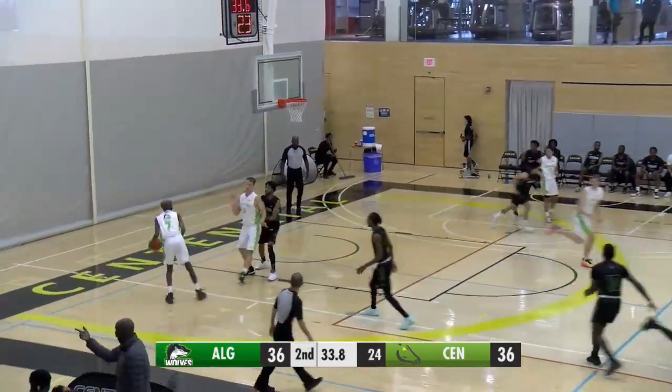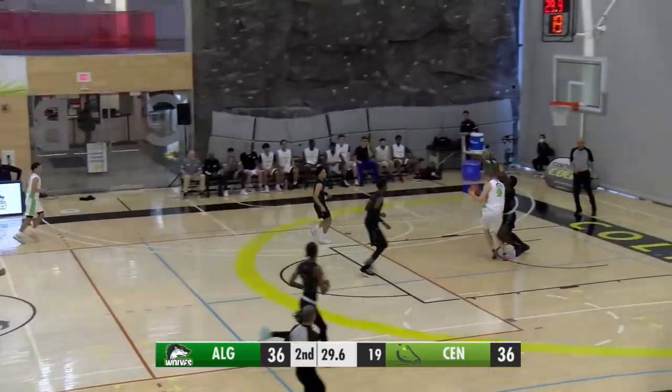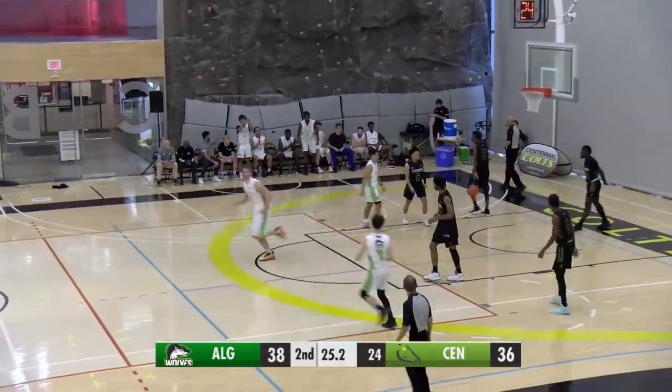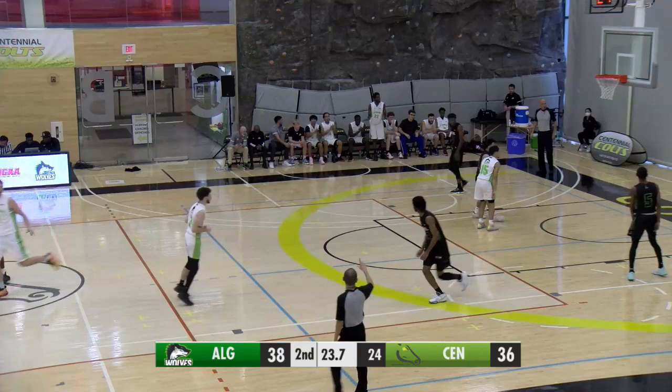No need to rush anything. Want to get the right possession. Want to get the right shot. McAllad enters the paint. And Degala just misses that three-pointer.